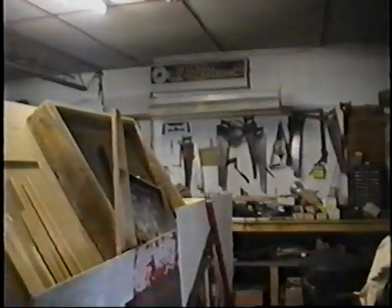Yep. This is the carpenter shop in the west building here, but it's all piled full of junk, so you can hardly see underneath if there ever was any place to work. He's got his old paintings here. Yep. Lots of carpenter's tools, both hand and power tools.